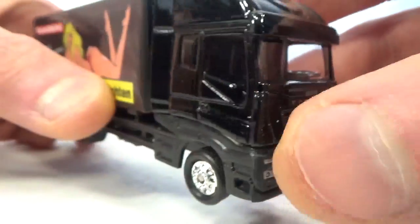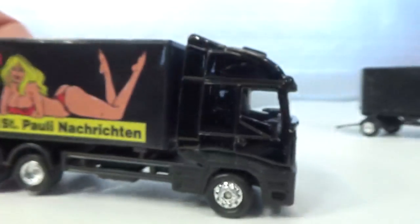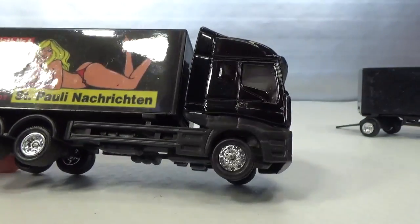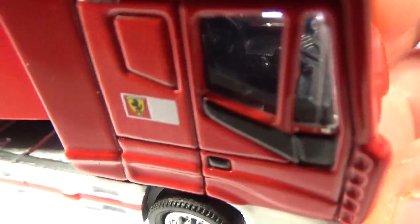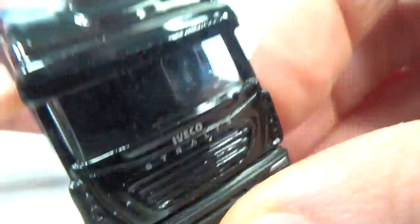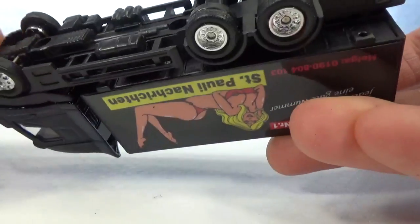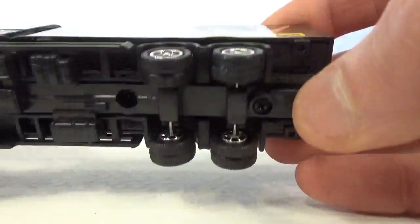Got some details again in the front. Well, it's not the same interior, but it also has that steering wheel in the up position. Maybe it is the same interior. Let's see. Is it or is it not? No, it's different. This interior definitely has more details than this one, I think. Interesting. So, got the same style tires too. Two axles.